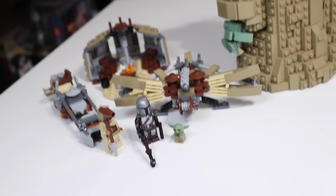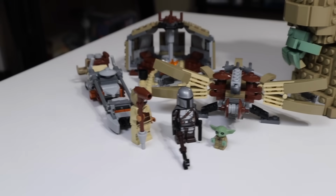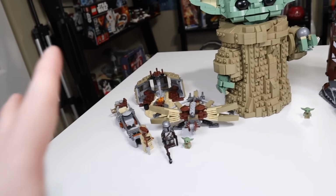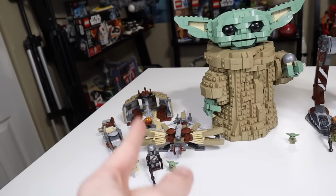It's just a little experience thing for me personally. And then on top of that, the Cobb Vanth thing. No Cobb Vanth speeder just makes a lot of sense for what this set is and what it's from in the storyline. So yeah, obviously LEGO probably has a reason for not including that, but it's not there, and that's the fact at the end of the day. The set is not as good as it could have been.